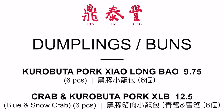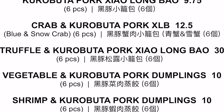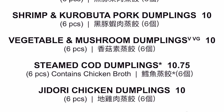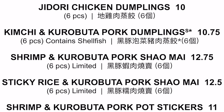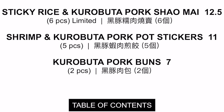So we're going with what we talked about earlier: the crab and pork jialongbao, a crab and pork XLB, vegetable pork dumplings, the shrimp and pork dumplings, the chicken dumplings, shrimp pork shumai, and of course the sticky rice pork shumai. Those two are limited, so they do run out of those, which are very popular. I think this is really affordable. It seems really affordable.